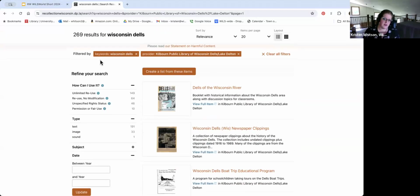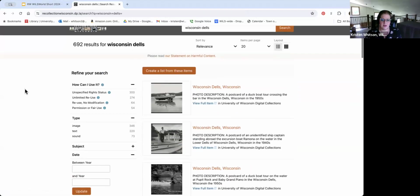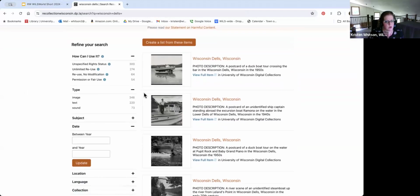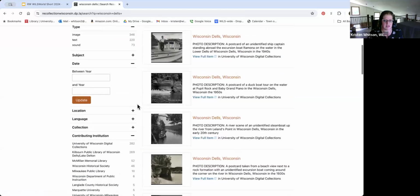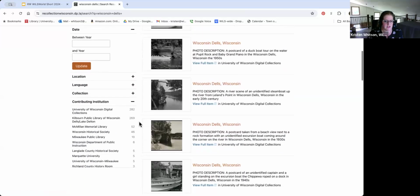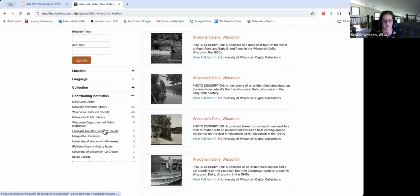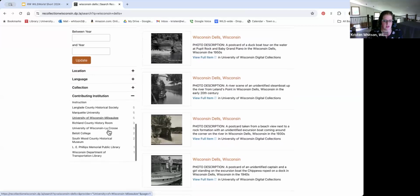Just as a side note for anybody who hasn't used Recollection Wisconsin before, there's a bunch of other great filtering options like searching by rights status, depending on what you want to use it for, searching by the type of the item, date, subject, all kinds of things. And you can also see other contributing institutions that have contributed these items to Recollection Wisconsin.